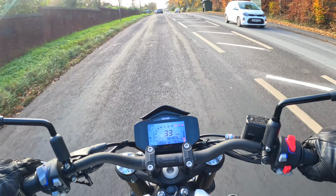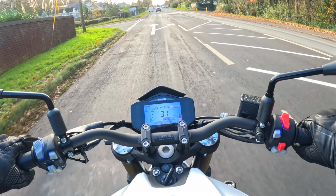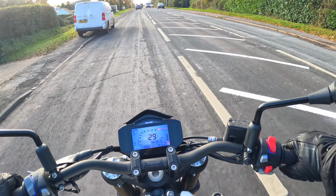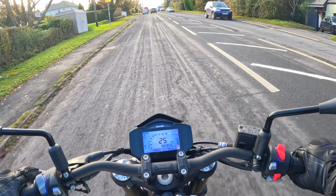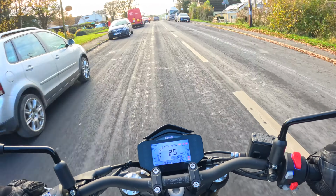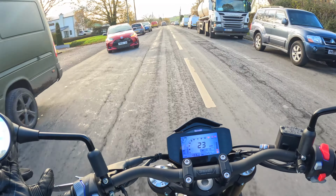So how is it at lower speeds then? 30 miles an hour, third gear, chugging along nicely, but I suspect that this one would be happier in second. Yeah, it's definitely, the vibrations are reduced a little bit when you bring the revs up a bit, so it's a little bit happier there. Watch out for this car pulling out. Thank you.